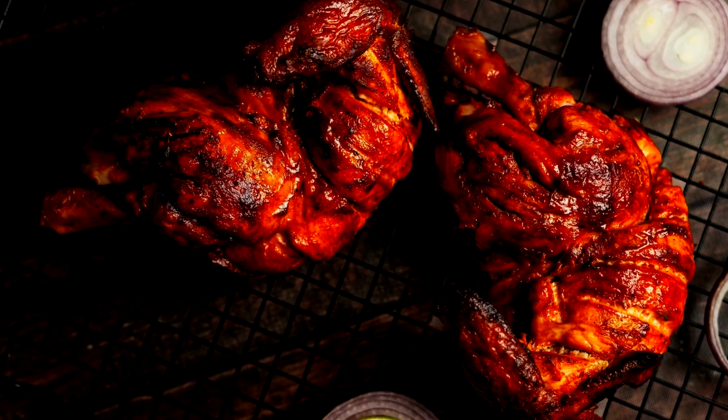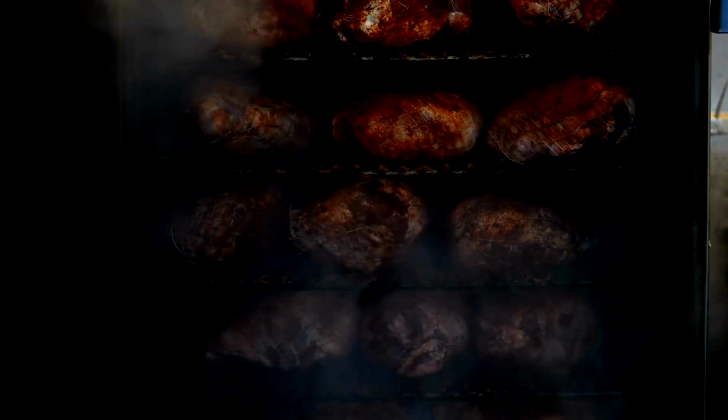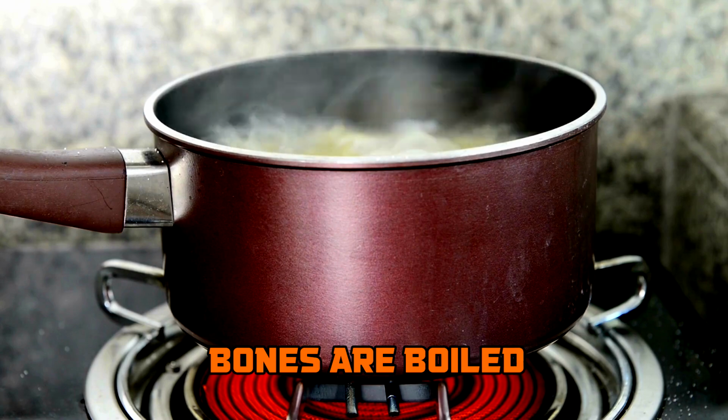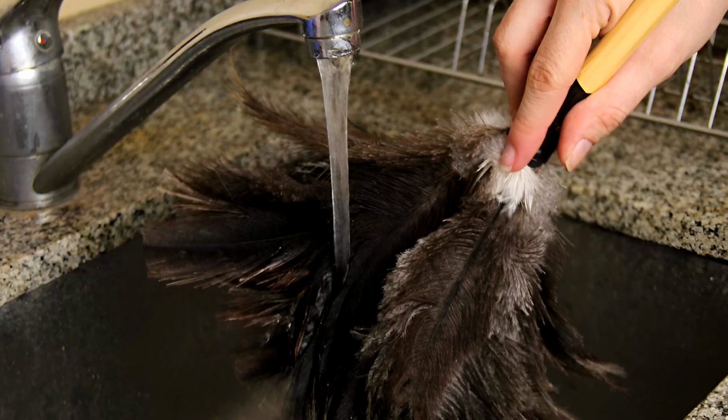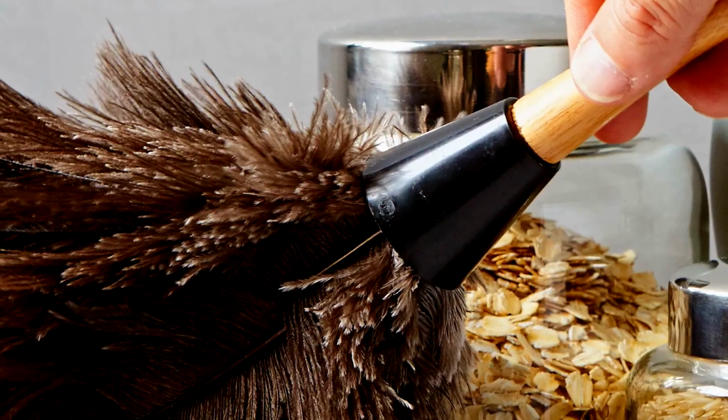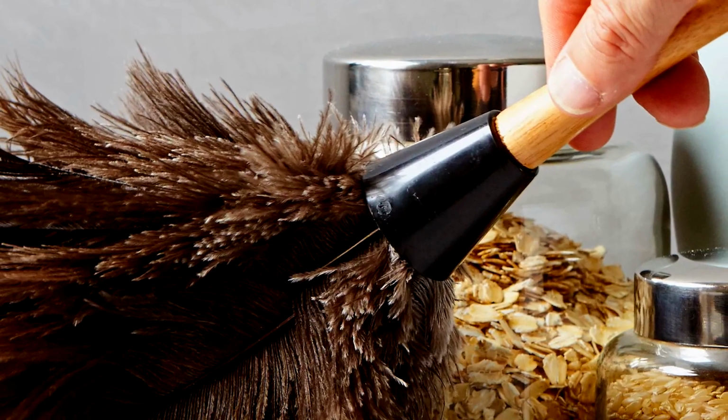Goose meat is commonly roasted whole or made into smoked meats, sausages, and pâtés. Excess fat from the bird is rendered into goose fat, a prized ingredient in gourmet cooking. Additionally, the bones are boiled to create rich stock, while the feathers are cleaned and sorted for use in bedding, clothing insulation, and other products, ensuring nothing goes to waste.